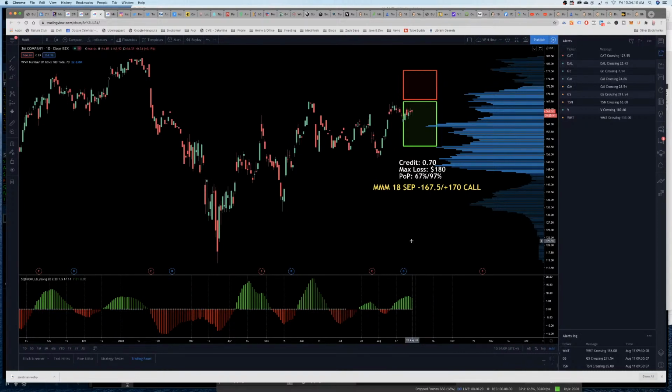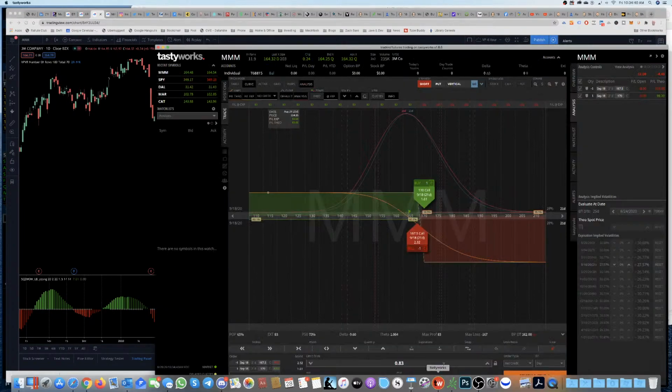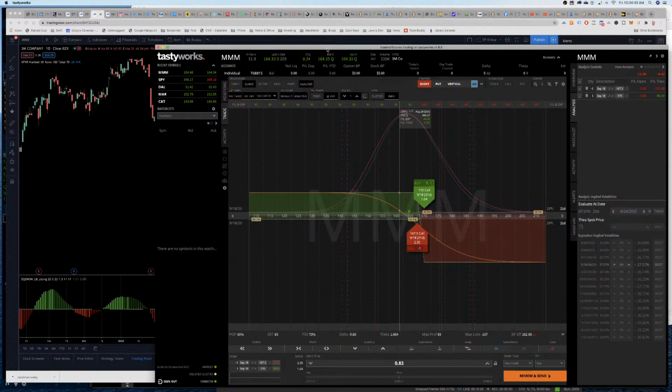However, when I make that entry or that exit, I come down to that linear regression slope to make the final decision on the timing of getting into that trade. So this would be a good time, from a day chart perspective, to get into this trade and take a short or bearish position with a credit spread. So if I were to bring up another look at this, let's bring up Tastyworks, and we can see what this trade would look like.